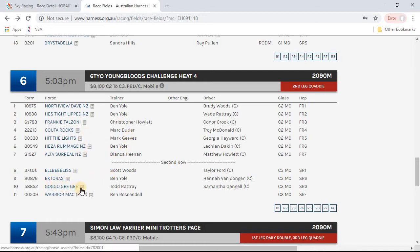Go GG. His best race in ages at Devonport. Did get beaten a fair way, but he's also another one well graded on his best form. So I think we come back to Frankie Falzoni, Kudarox, Go GG. I'd have Kuda on top, but price dependent.